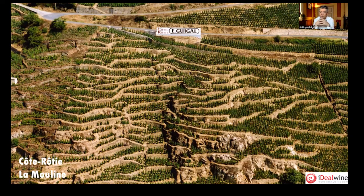We are in the heart of the Côte Blonde, so there is 11% of Viognier in La Mouline, and of course, 11% is a significant percentage. This Viognier is mixed within the Syrah, so I cannot show you on this picture where the Viognier is because it's perfectly mixed with the Syrah.